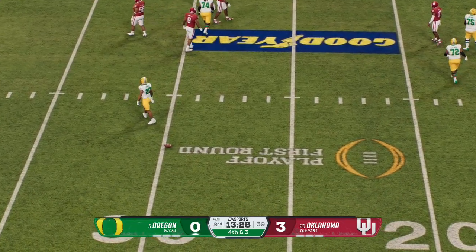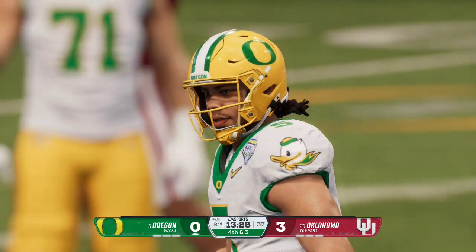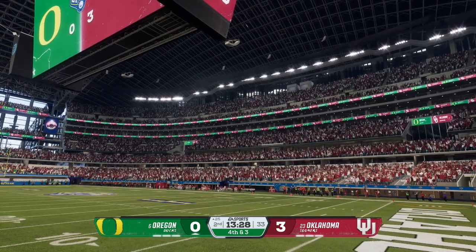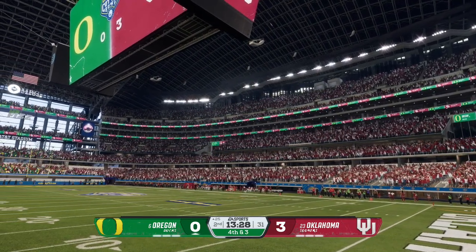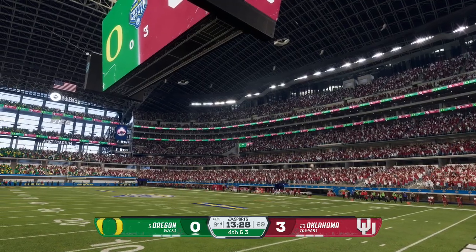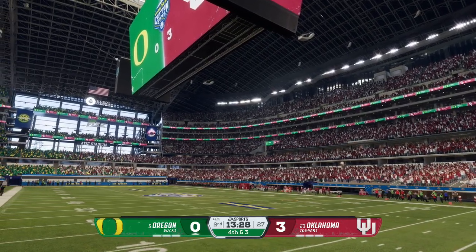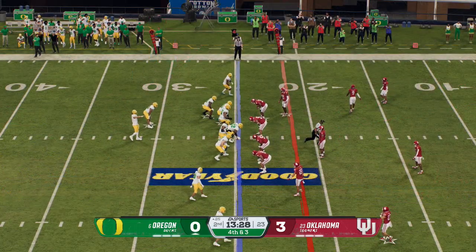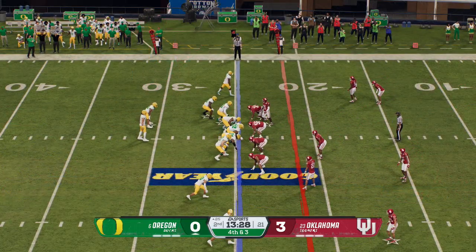Not able to hook up there. Incomplete. How about the call here? They call it the screen on third down and short. You don't see that called very often. They're not able to even complete the pass, so no chance at a conversion. So we got 4th and short. The offense will go for it here on 4th down and 3.